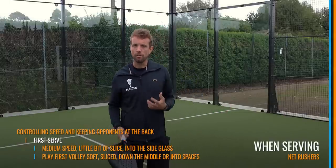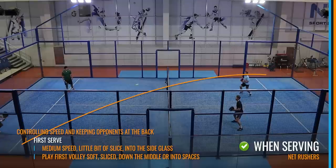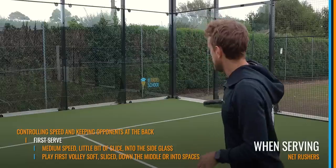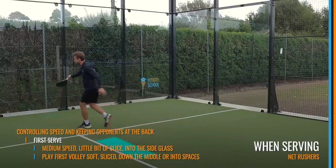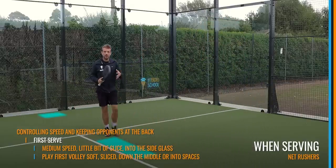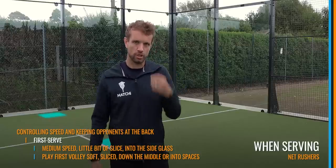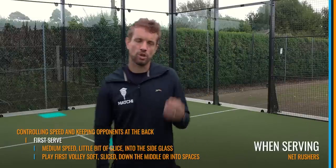But if you start the point with a softer serve into the glass, a little bit of slice, and come in and hit that first ball soft down the middle, where the first bounce is around about here, and then the second bounce is going to be just before that back glass, dying by that back glass, it's really difficult for them to net rush and to charge you when you've got that second ball back so far with so little pace.